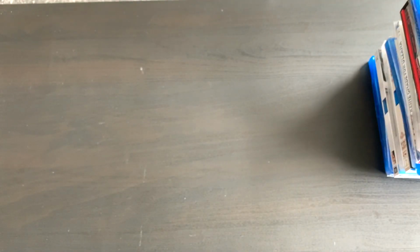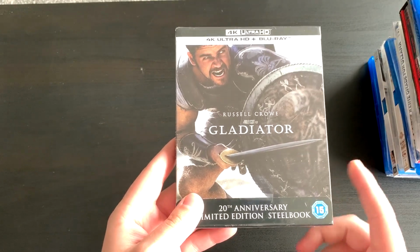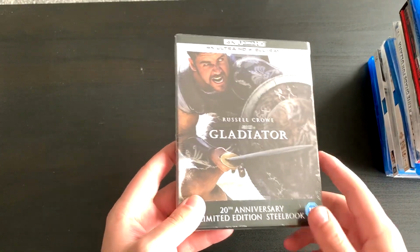Next up, this one, I actually intended to cancel, but I forgot it was coming out and I forgot to cancel it, but it's the Gladiator Steelbook.